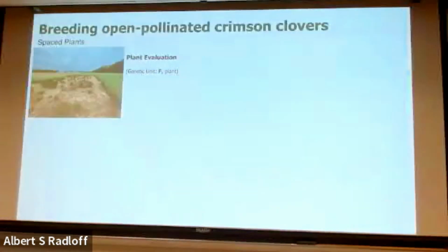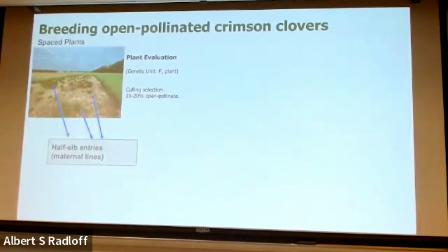Okay, so a little bit about how we breed crimson clover, because this is going to feature in how I'm actually trying to do evaluation for mixtures. As I said, it's open pollinated, so we start with spaced plants, and every plant is its own special individual. We'll call them F1s, no inbred lines, remember. So basically, we do some culling selection in the field. We plant a nursery in isolation from other clovers. We allow maybe the top 10 or 20% to flower, get a couple hundred plants that give seed, and then we collect seed from individual plants. So they've been open pollinated. We know the maternal line, the maternal lineage, of each entry, basically.